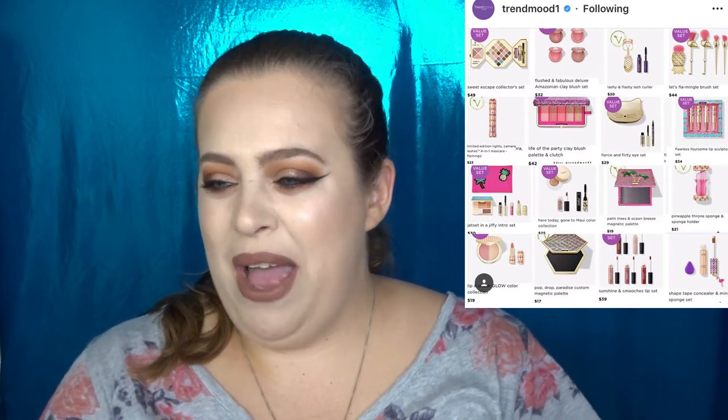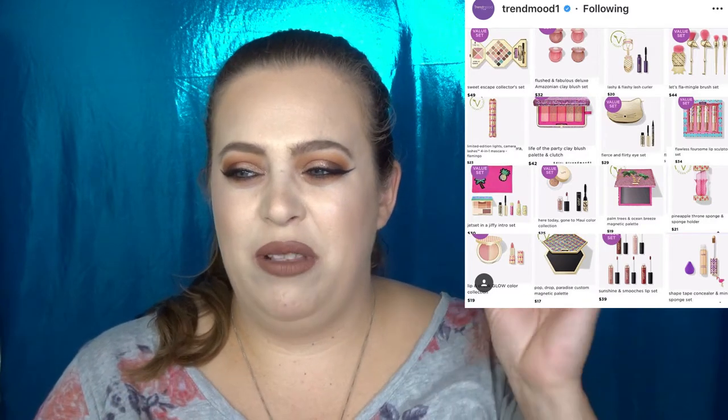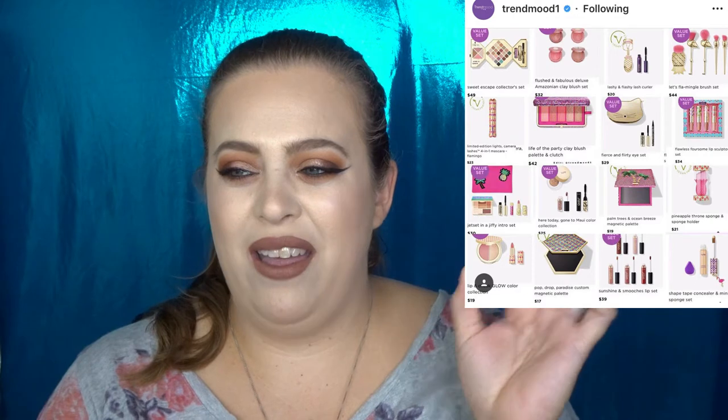They have the Flawless Foursome to Sculptor set. They have some more Z palettes. They have some lippy sets. And it looks like they have their little mini four pack of blushes.